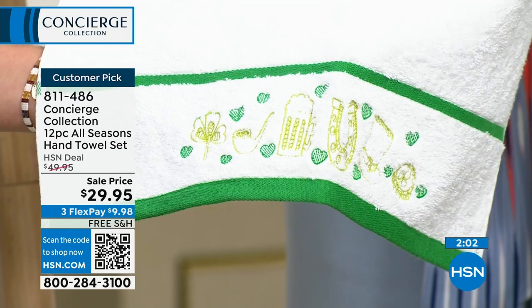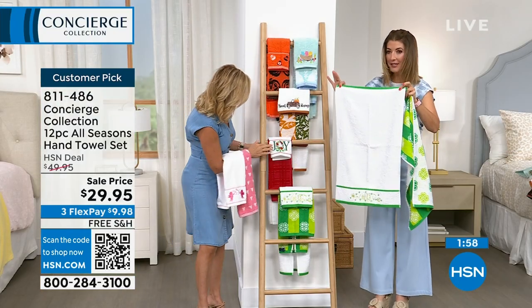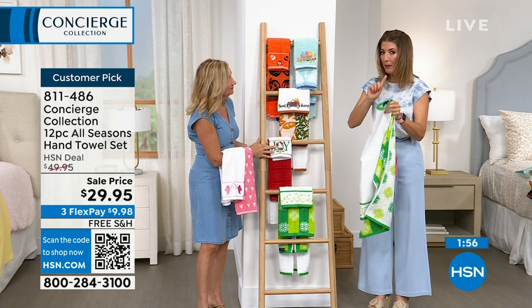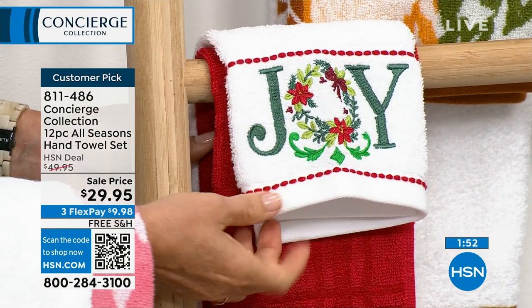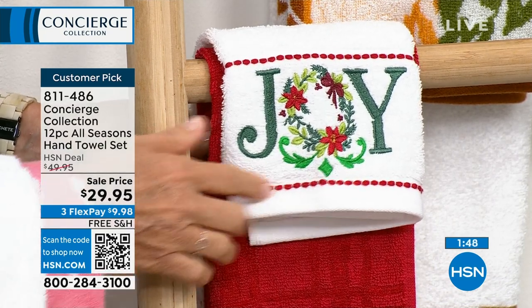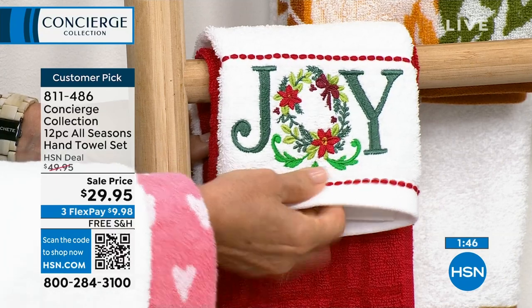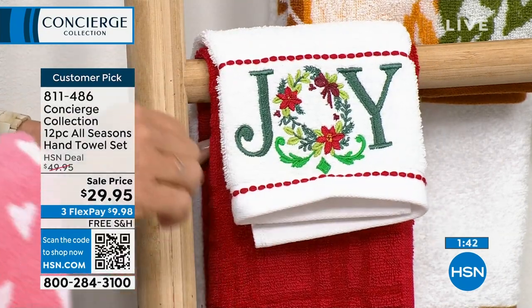So you don't have to choose what holiday. You're getting all the holidays, you get all the seasons. You will have a brand new two-pack of towels for every season. So six different sets and a total of 12 towels. The Christmas one, this is your fully embroidered with joy, and then underneath you can see the print is done, the terry is done in a plaid.